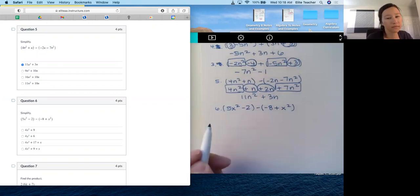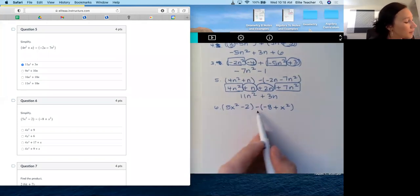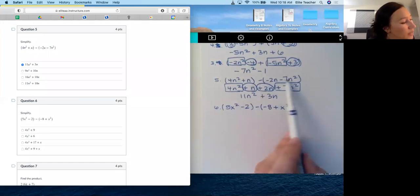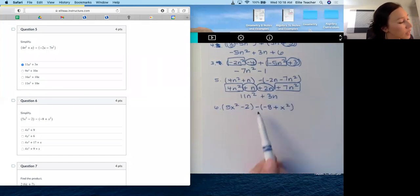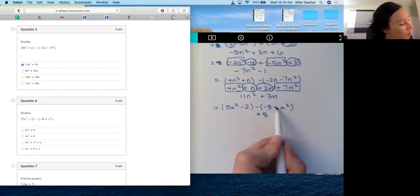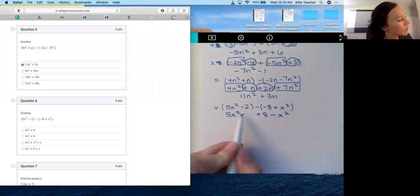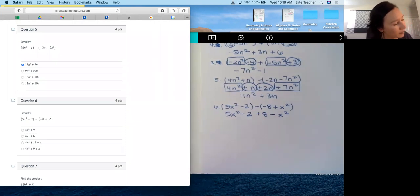You need to add, subtract the like terms. Okay. And before we do that, we kind of want to do what we did in number 5, right? Since there's a negative in front of the parentheses, our negative 8 is first going to become positive 8. And then our positive x squared is going to become negative x squared. And then we want to do exactly what you're saying. So now what can I combine?